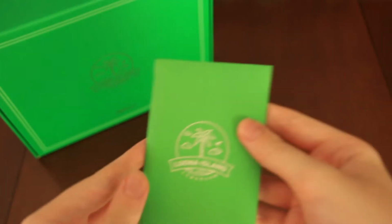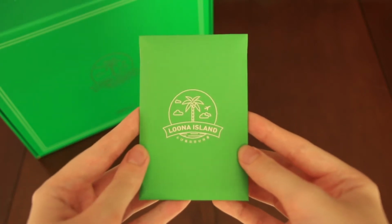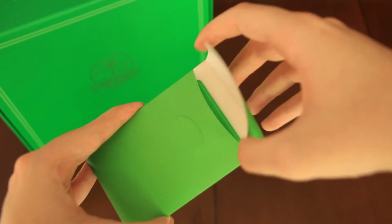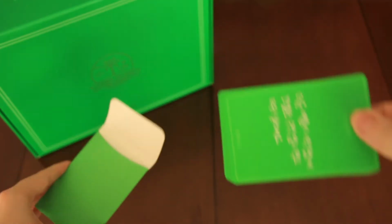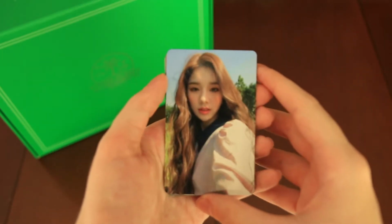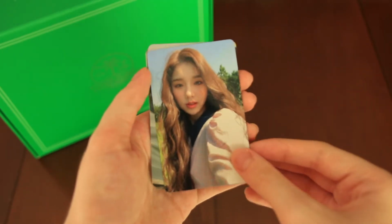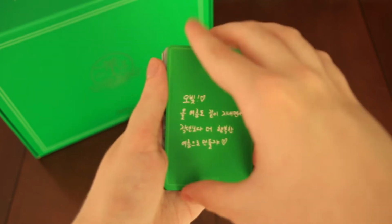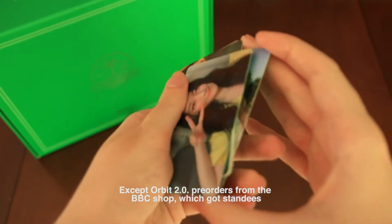So first up, let's see the photocards that you get from the pre-order. Another disclaimer, none of this is random. If you buy from anywhere, pretty much you always get the same thing, even the pre-order photocards.